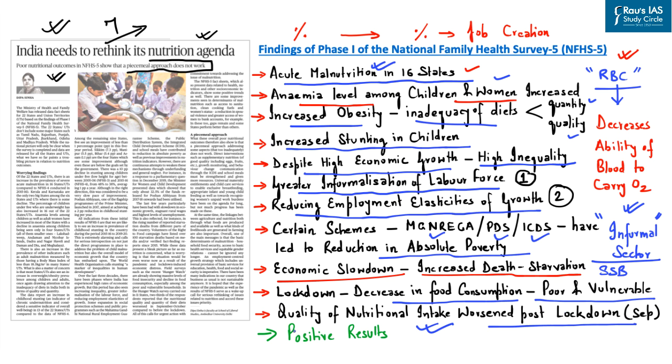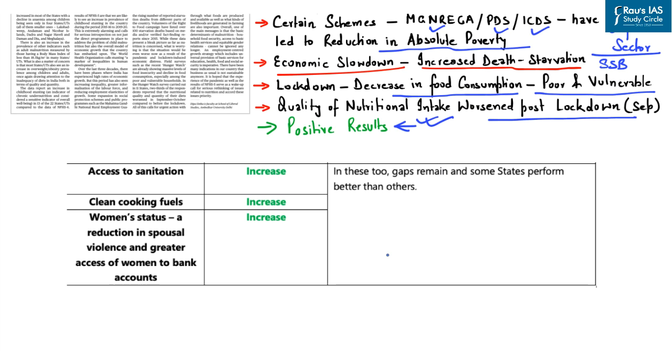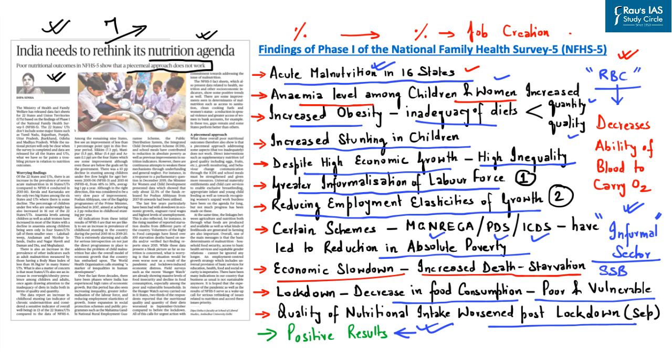However, there are also certain positive results which has been highlighted through this particular survey. And this positive result is especially with respect to betterment of access to sanitation, clean cooking fuels, and reduction in domestic violence, and greater financial inclusion for women as access of women to bank accounts have increased. So these are some of the findings which have been highlighted in this particular article with respect to findings of phase 1 of National Family Health Survey 5.